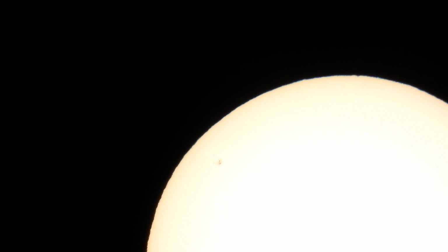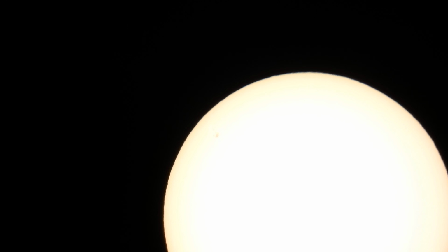And then we have this one up here. A new lot coming round. Let's zoom into this one. That's another big cluster as well. Apart from those, I can't see any more.